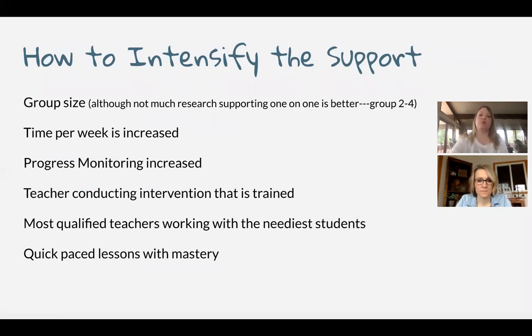So, when we talk about intensifying the support, some strategies that you might use are really looking at your group size. Especially for tier three students, you want to keep that group small, maybe 2 to 4. There's been some research to show one-on-one isn't always the best situation. Groups of 2 to 4 can work really well. Time per week might be increased.